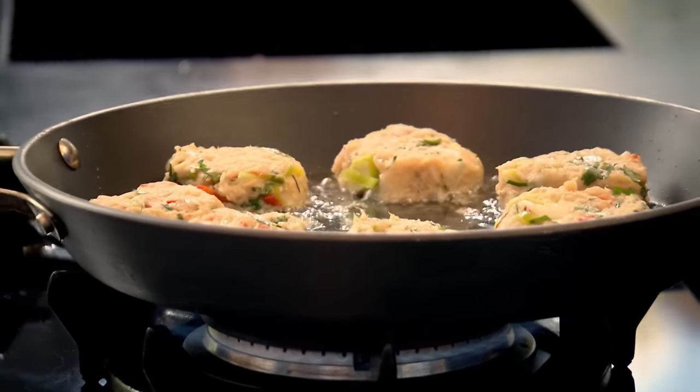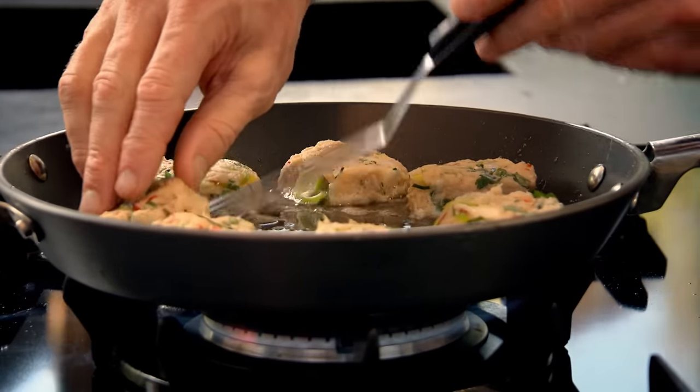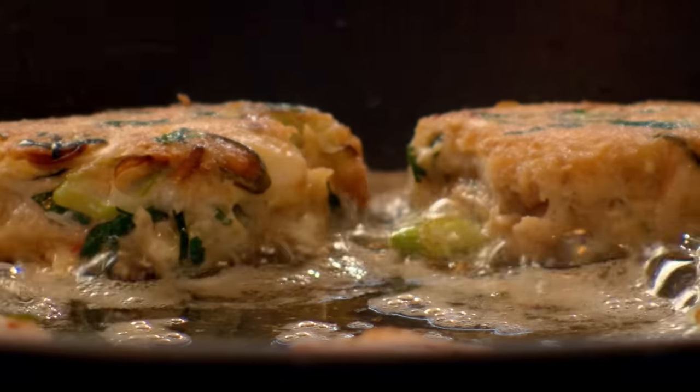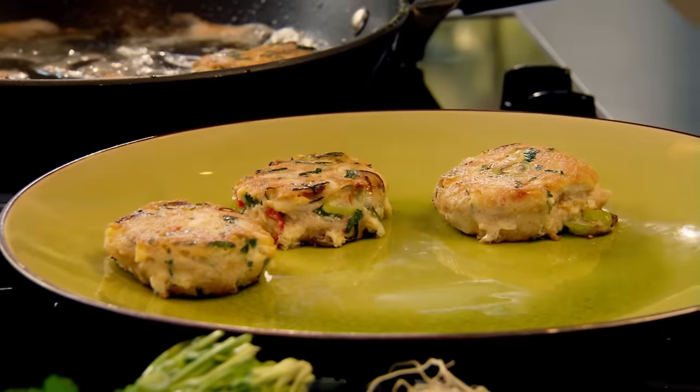Give the pan a nice, gentle little shake. Make sure that nothing's sticking to the bottom. Spatula, two fingers on top, turn them over. Beautiful. That crackling noise is something you always want because the tuna's already cooked, so we're just lightly frying them to get the nice crisp outside and gently take them out. The smell, incredible.